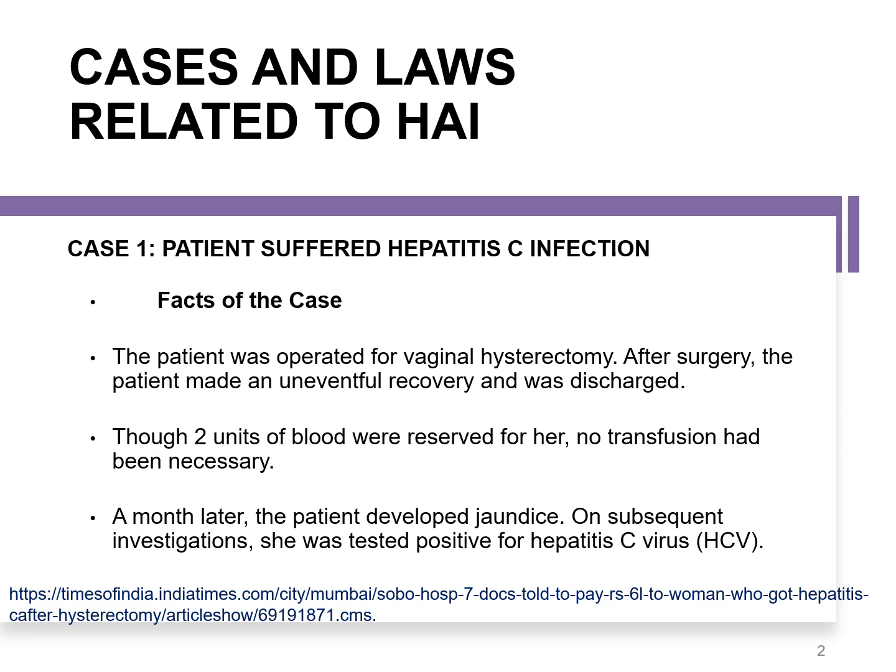The facts of the case: the patient was operated on for vaginal hysterectomy. After surgery, the patient made an uneven recovery and was discharged. Two units of blood were reserved for her. No transfusion was necessary. A month later, the patient developed jaundice. On subsequent investigation, she tested positive for hepatitis C virus.